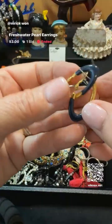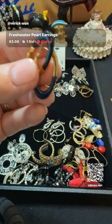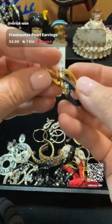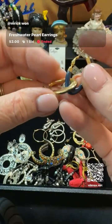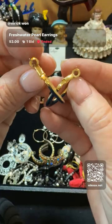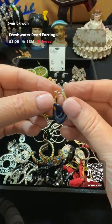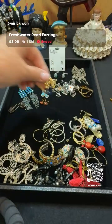Here's a set of gold tone. Sorry, something was sticking to me. Loops, oval loops with enamel blue on the base of them. Not marked. Pierced. A little bit more elegant style on those, right?